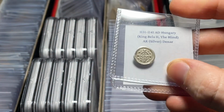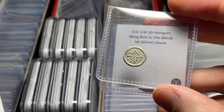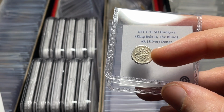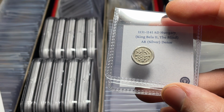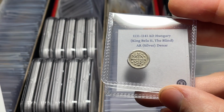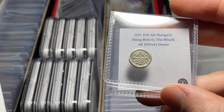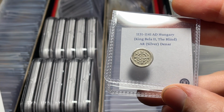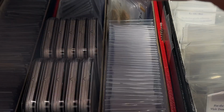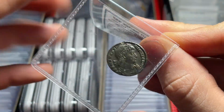We also have this silver dinar from the medieval Hungarians. There's an interesting story: King Koloman of Hungary is his uncle, and he ends up blinding Bela, though Bela is able to become the king. He's very tough. He seeks revenge against people who had done him wrong, and it's an interesting little silver medieval coin. We've got a nice coin. They often would silver these.